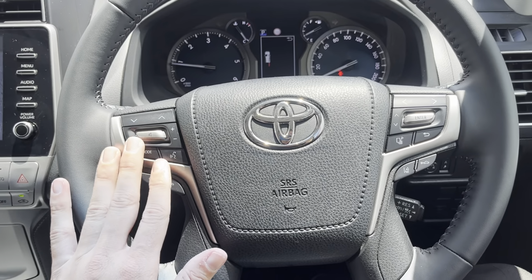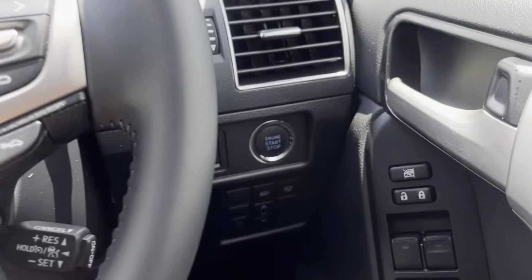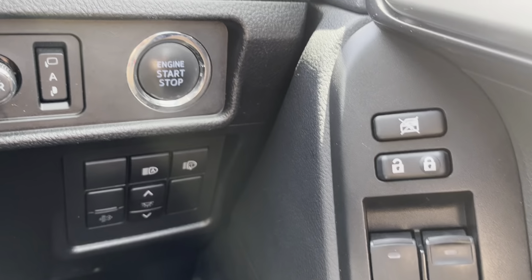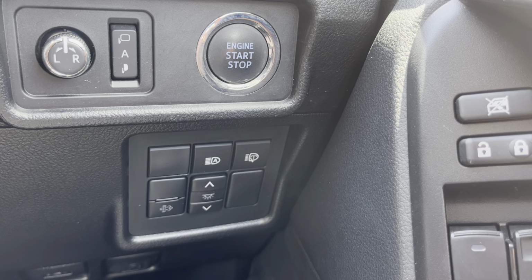So as you can see, volume and mode controls through there, Bluetooth controls, as well as your cruise control back here, and then your mode controls that'll control that screen up the front. Obviously you got your window and mirror controls on the driver's door card and just there next to the push button start. Do have your light controls, automatic high beams, automatic washers, and your DPF button down there.